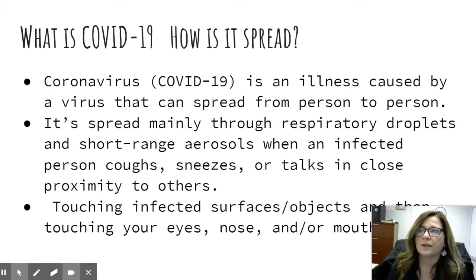And we know that COVID-19 is an illness that's caused by a virus, which is spread from person to person. It's mainly spread through respiratory droplets and short-range aerosols when someone who is infected coughs, sneezes, or talks in close proximity to others. Touching infected surfaces or objects and then touching your eyes, nose, or mouth is another means that the virus can be spread, but it's much less likely to be spread this way, more likely to be spread directly from person to person through those droplets.